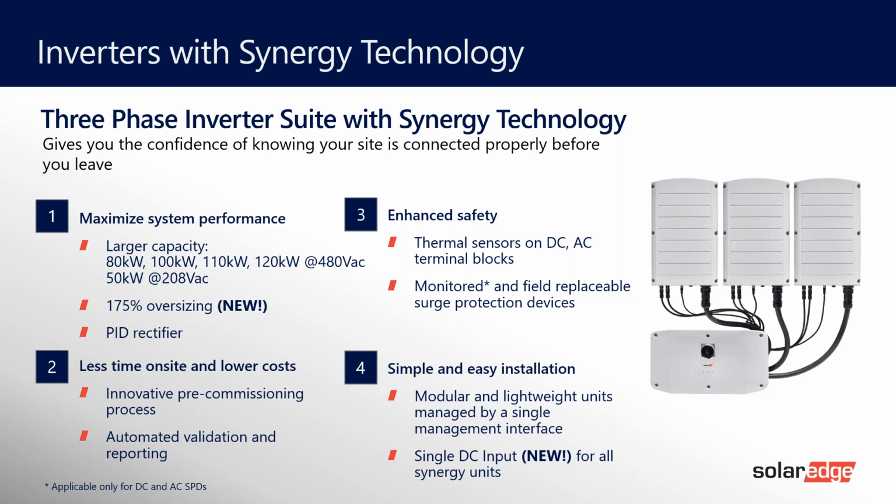By virtue of being modular, there is built-in redundancy. If you have one Synergy unit go down, the whole set of 3 units doesn't go down. You still have 2 other operating Synergy units. And then the final note is on the change of SKUs for the different Synergy manager solutions.